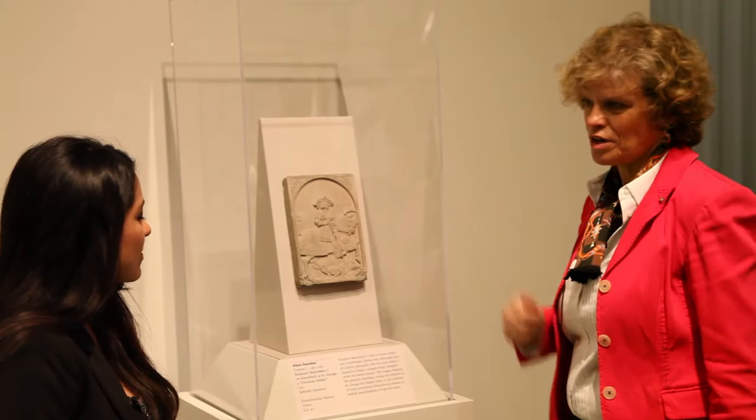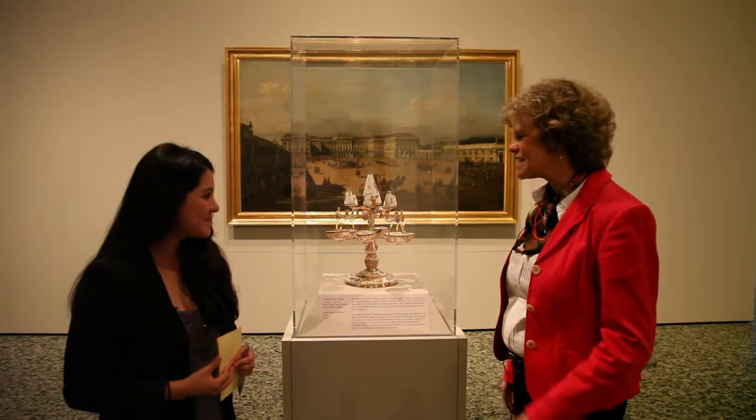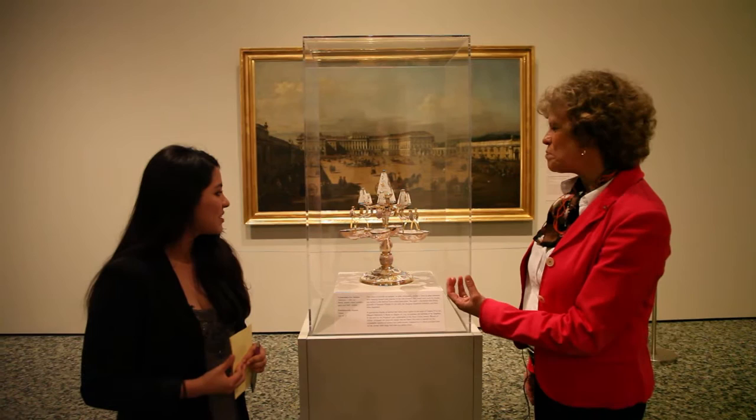So we're standing in front of this marvelous piece. It's the centerpiece for sorbet. Can you tell us more about this? It's really a weird piece, and I haven't seen anything else like this in any other museum, and it's very popular with the visitors. It's a centerpiece for the festive table, and it's made from shells.